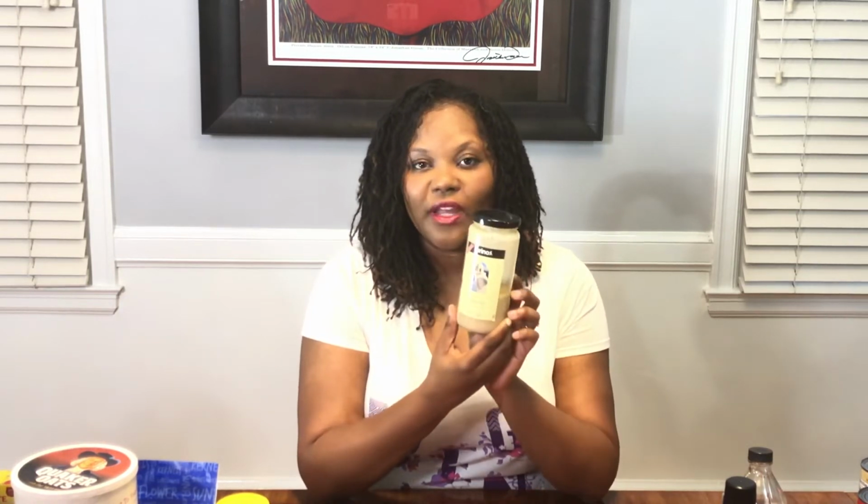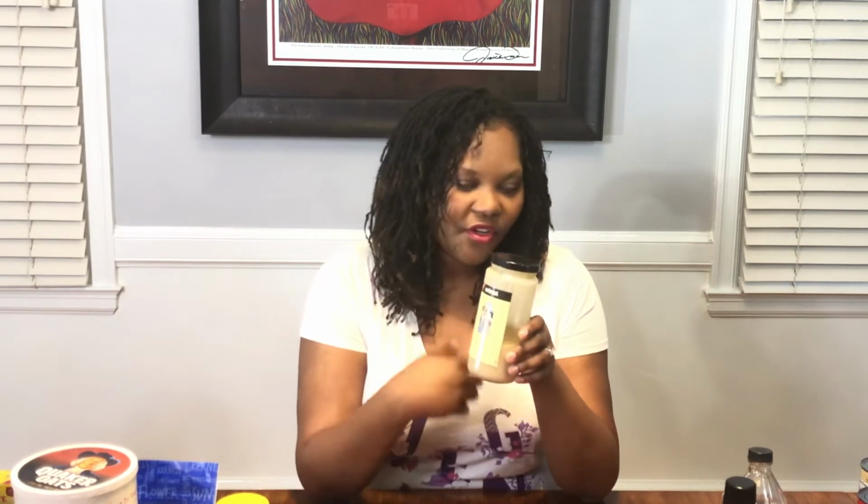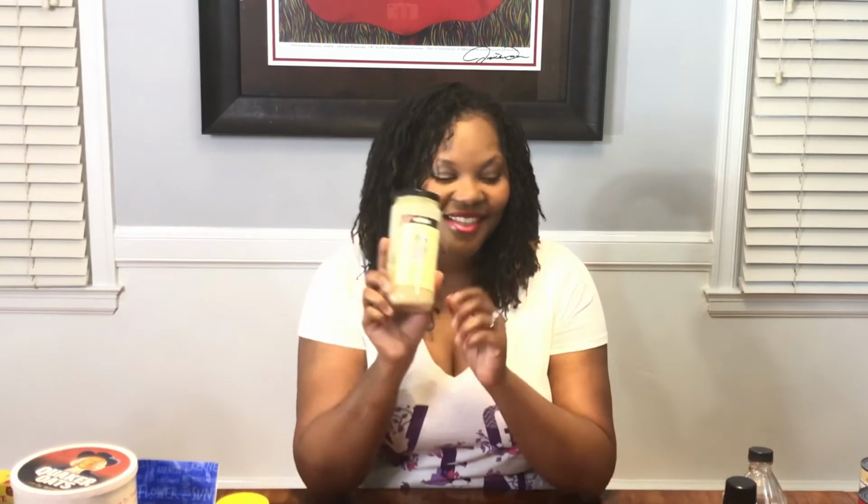This is just ground sesame seeds. So ground sesame seeds equals tahini. It has a nutty flavor. It's a great background ingredient to boost up the flavor. Like I said, just mix this up with some vinegar or some lemon juice and a little bit of maple syrup, and you have a great sauce that you can put on salad or broccoli or whatever vegetable you're eating. It's just very versatile. So, tahini.